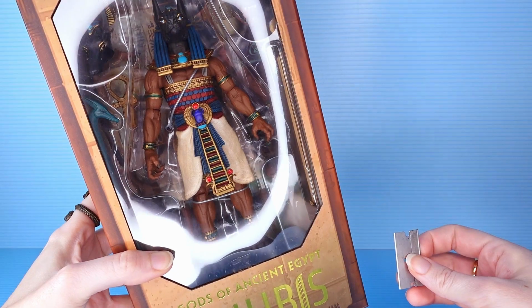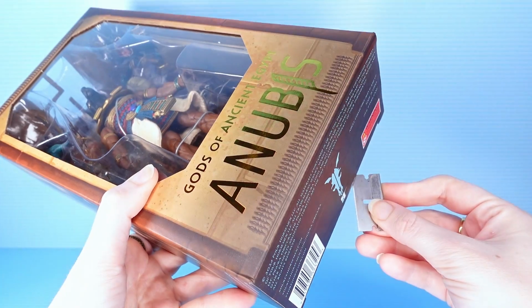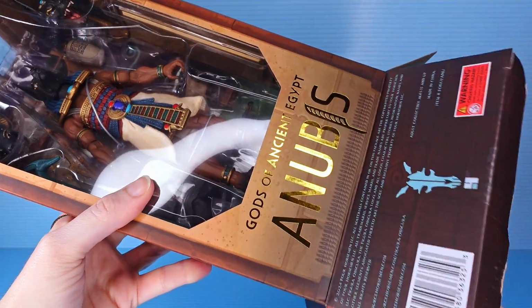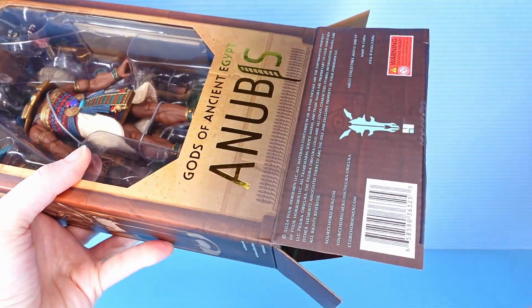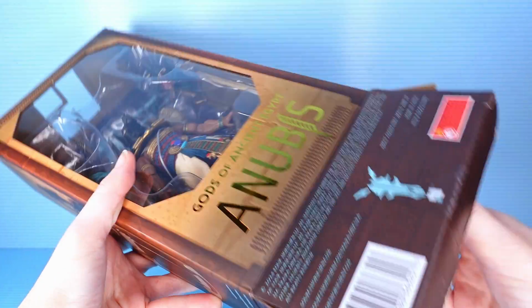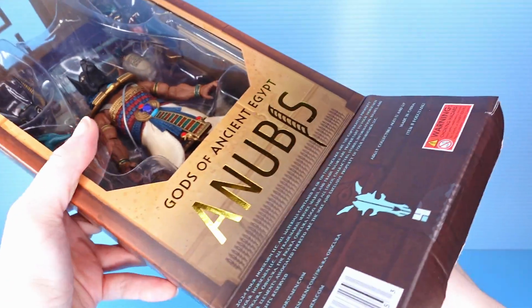Now time to open up Anubis. His package is much, much heavier than Bastet's, but I guess that makes sense. They each come with a ton of stuff, and pretty big stuff too. There's some very large accessories in here. This is a little bit difficult to pull from the bottom because there's this arc looking thing here.